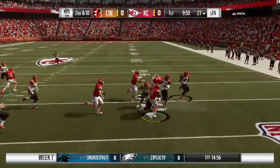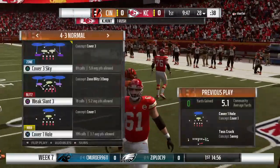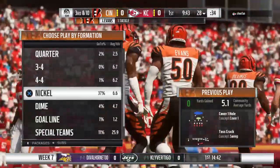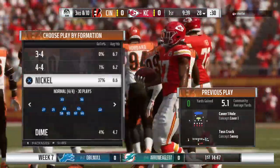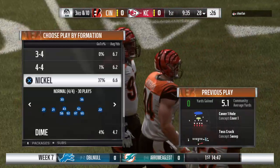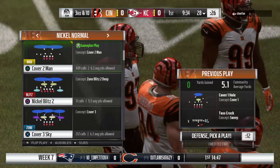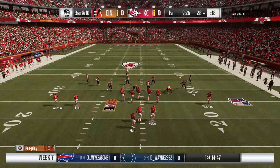A first carry now for Kareem Hunt. Trying to bounce it outside, but he's only able to get it back to the line of scrimmage. No gain on that one as it brings up a 3rd and 10. So now an early 3rd and 10 here on their opening drive.